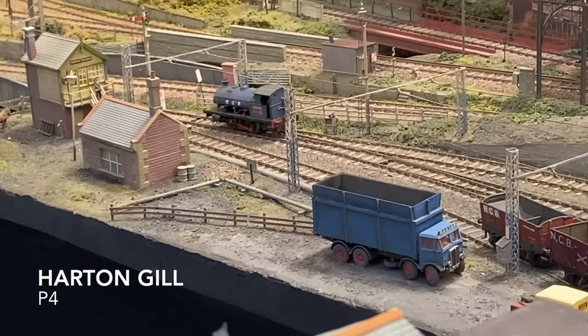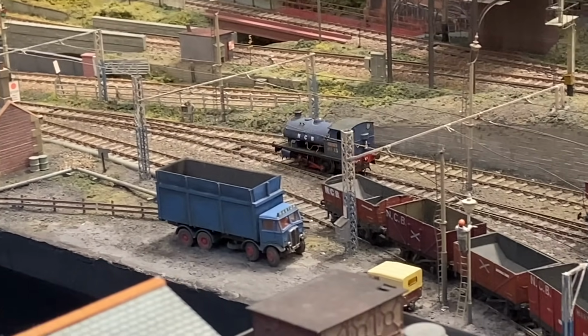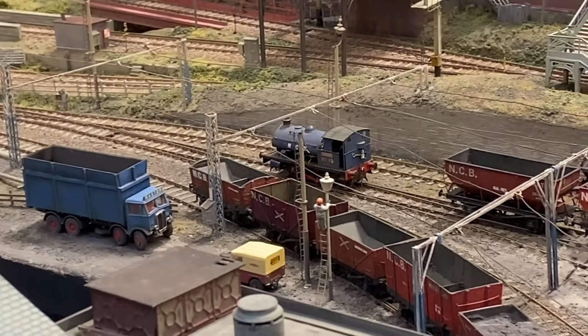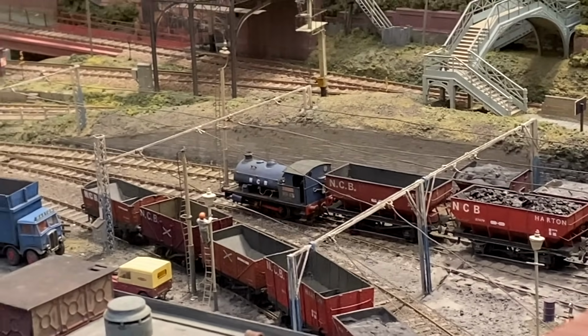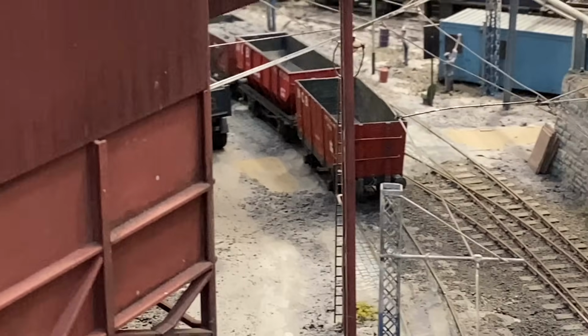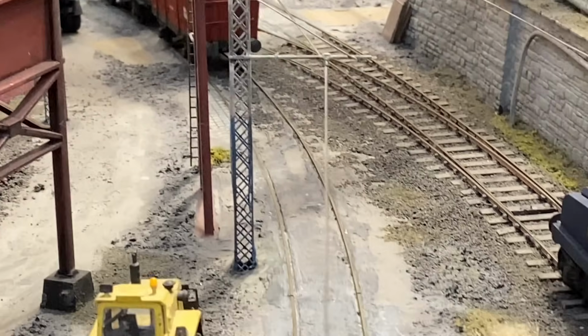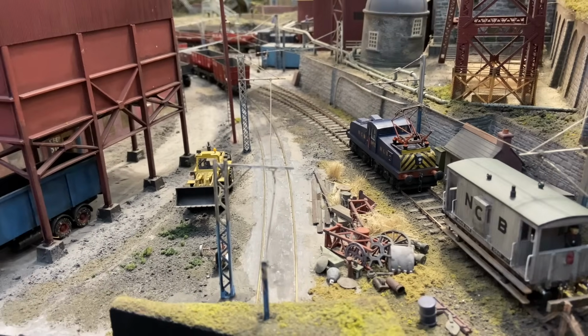And now we move to Harton Gill in P4. The layout is set in the 1960s and represents British Railways' north-eastern region and the National Coal Board lines in that period. Although everything on the layout should be prototypical for the Southern Tyneside area in the chosen time period, nonetheless, Harton Gill is a fictional location.